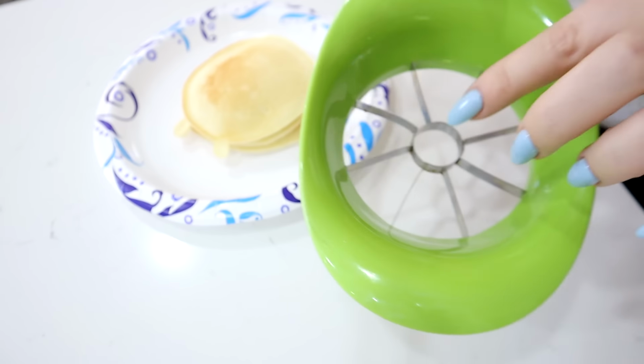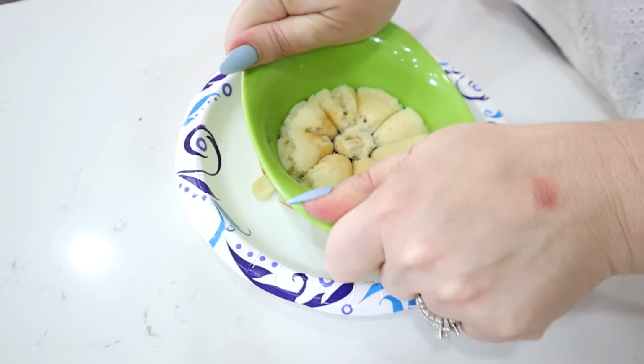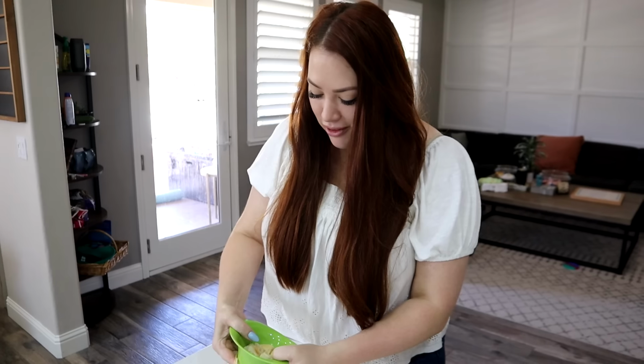So I saw this thing on TikTok about how to prepare pancakes easily for little kids, and I want to try it. So you take one of these apple core things and your stack of pancakes, and you're just supposed to push down and it makes little pancake bites. So let's test it. I kind of saw what's happening from a mile away. Oh no, hold on, I can finish pushing it through. Oh no, if you push it through, it works.